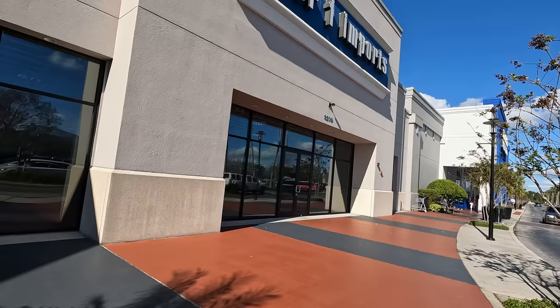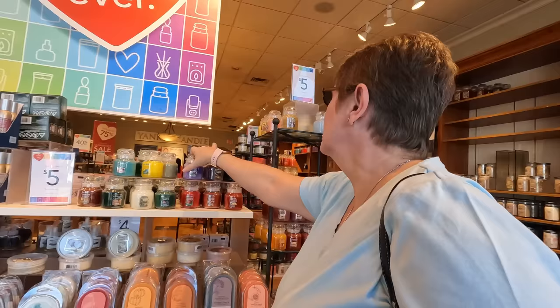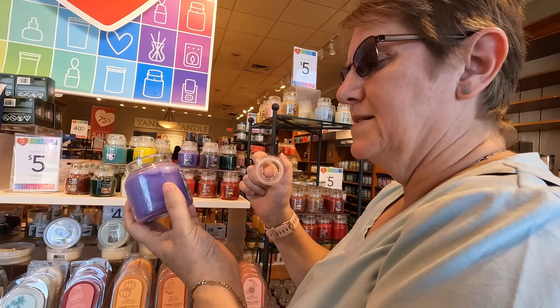So let's just go around here, Max. So Yankee Candle is again another place you can get your... Oh no, here we go again. Need a lilac candle. She's still after a lilac candle. Need one for the Yankee Candle one. Somebody's in Williamsburg, didn't we? Yeah, this is where I got mine from. It doesn't smell as much as it used to. They're $5, aren't they? Yeah.